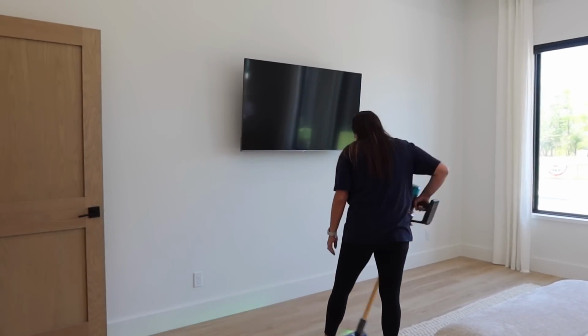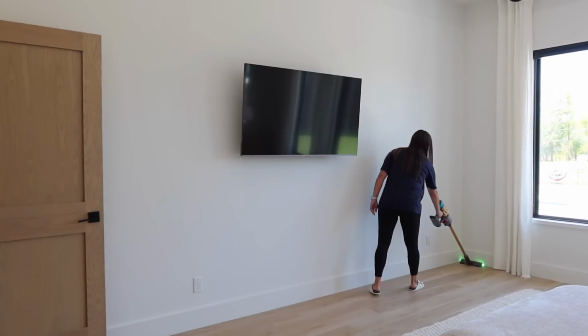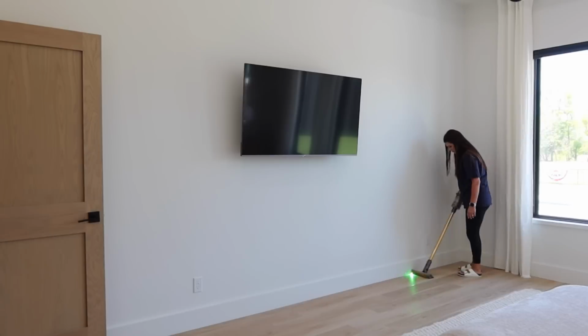That was just a quick little domino effect from what's going on in our bedroom. So now I'm gonna get this area cleaned so we can start working on this space.